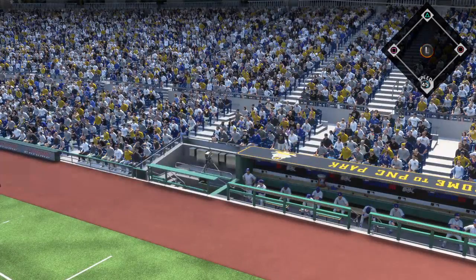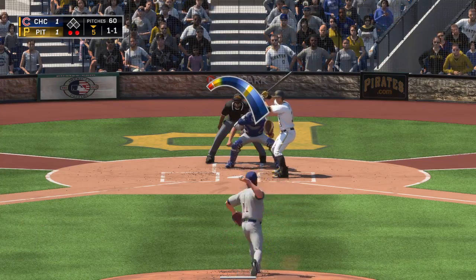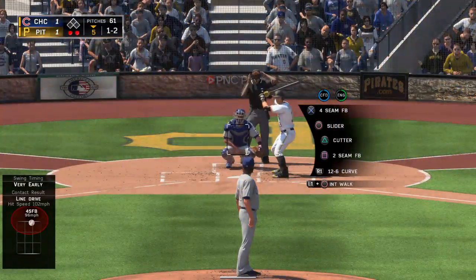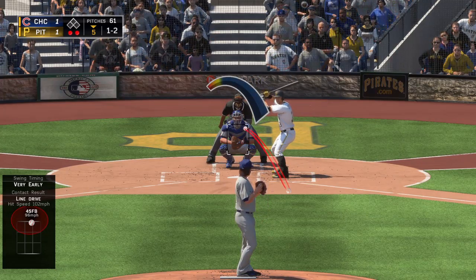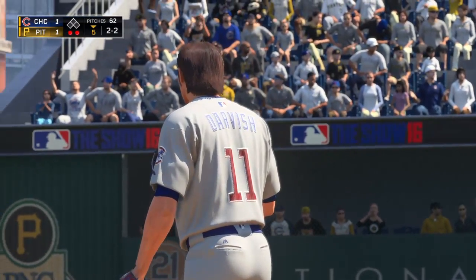Can't get around quick enough, and that'll move the count to 1-1. Ready with the 1-1 pitch. Can't keep the weight back, and he falls behind 1-2. The 1-2 pitch. Nope. And he takes very close to the inside corner here. 2-2 though.